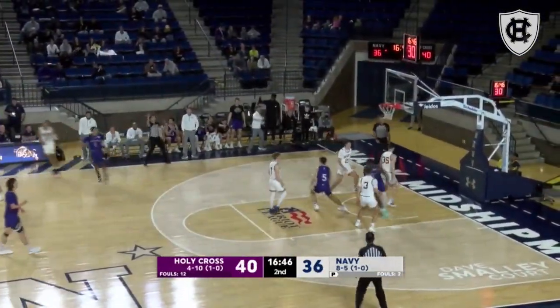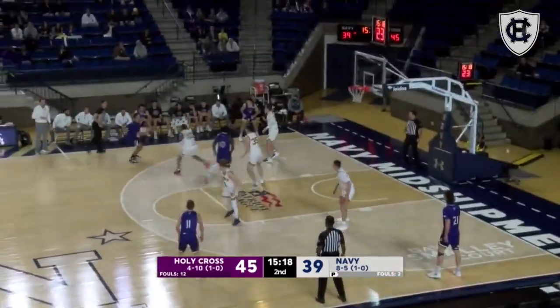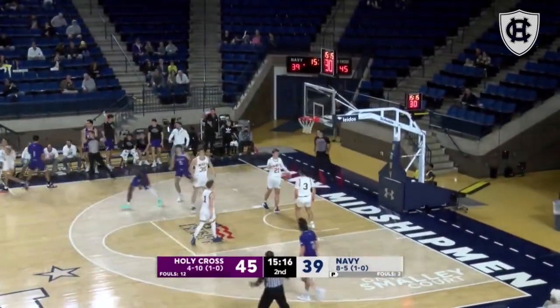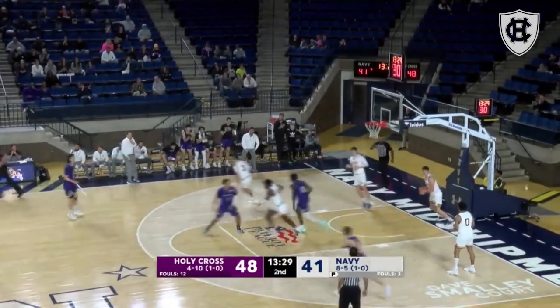Octave, three-pointer. Yes. Now drives on him into the lane. Kicks it inside. Gates drives. Left side, Octave. Open three again over Jones. Got it. 48-41. Gates to the baseline against Deaver. Layup is good. Takes it to C.